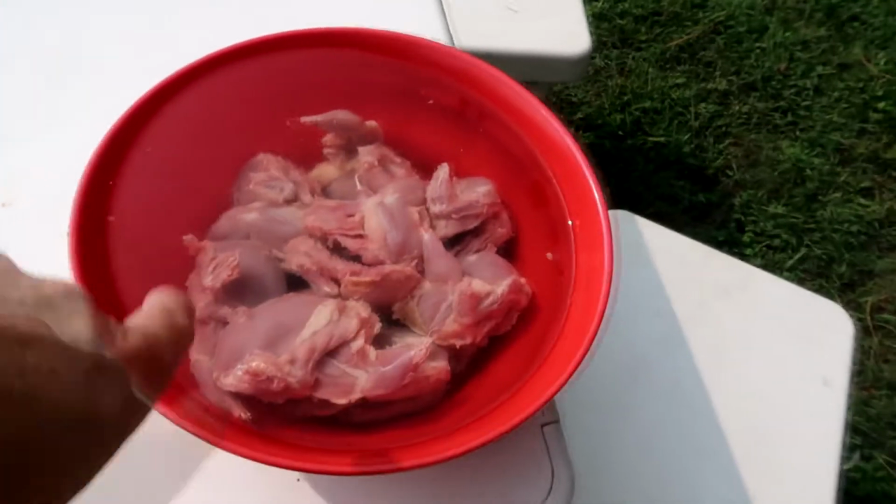So I got them all cleaned up, and now it's just figuring out a recipe. I think I want to try the most basic recipe I can, so we can get the flavor of the quail without all the spices and other stuff taking over the flavor. I want to actually taste the flavor of the bird and see how it tastes.